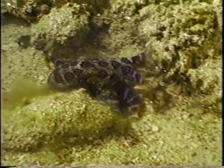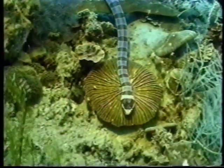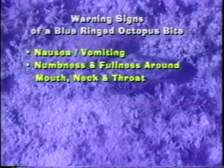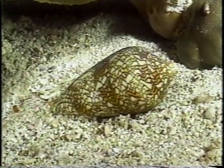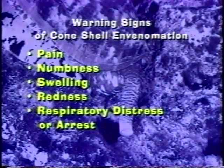There are a number of other venomous marine animals that concern divers. They include the blue-ringed octopus, cone shell, sea snakes, and to a lesser degree sea urchins, some sponges, and bristleworms. Signs and symptoms of blue-ringed octopus bite include nausea, vomiting, numbness, and fullness around the mouth, neck, and throat, paralysis, speech or swallowing difficulty, loss of coordination, respiratory distress or arrest, and possibly cardiac arrest. The octopus is small and its bite is painless. However, it injects a potent toxin that produces paralysis. Cone shells are also potentially dangerous to divers. A handled cone shell may inject a diver with a potent venom that causes pain, numbness, swelling, redness, respiratory distress or arrest, and possibly cardiac arrest.